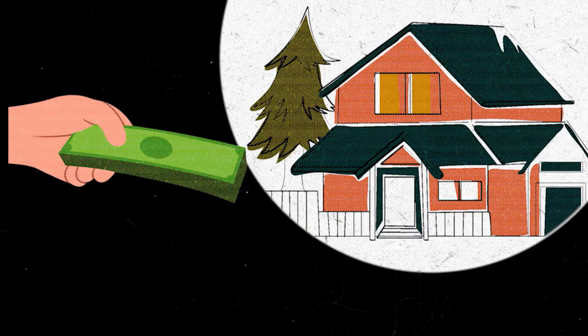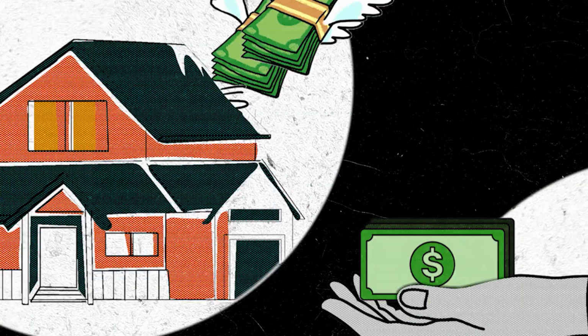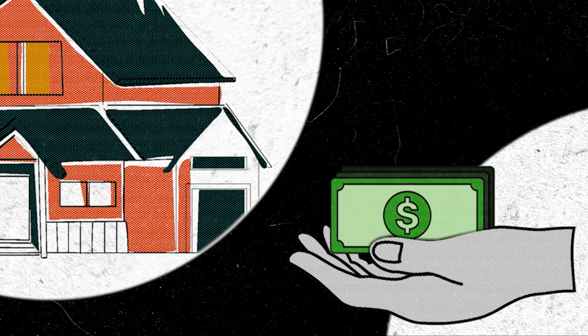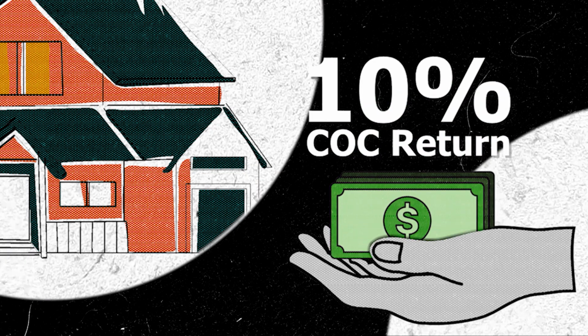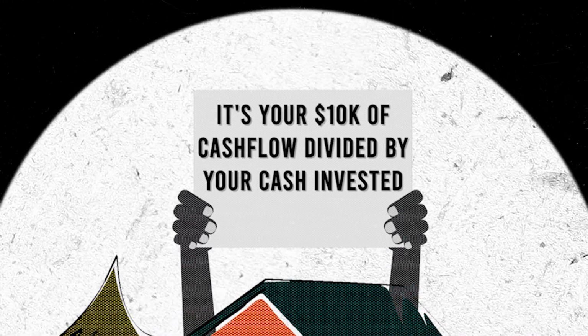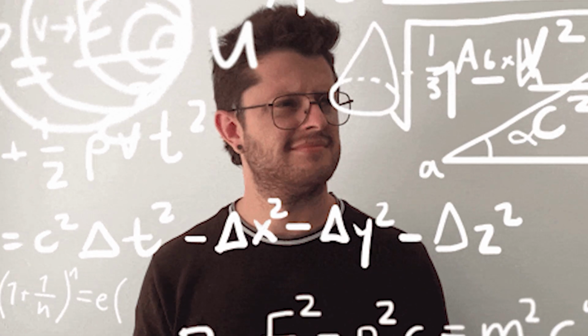So the first one that you should know and be familiar with is the cash on cash return, or the COC ROI. And this one is simple. It's money in compared to your money out. So if you invest $100,000 into a deal and you earn $10,000 per year in cash flow, you'd have a 10% cash on cash return. It's your $10,000 of cash flow divided by your cash invested. And look at that. We started off easy, but it only goes up from there, and I'll try to keep it quick but thorough and run through this so that I don't math you guys to death. But this is important stuff to know.